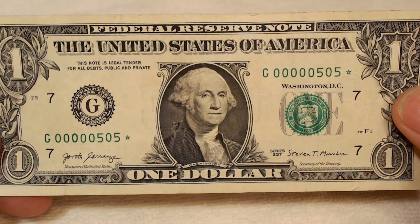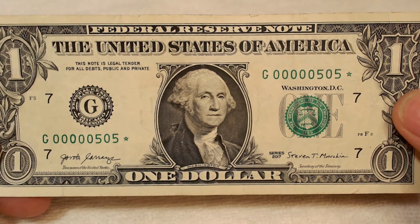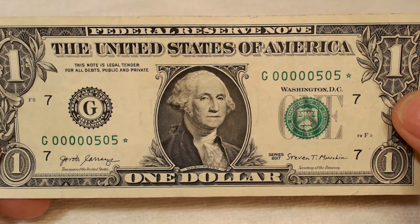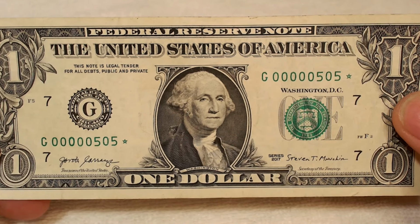Next up, we have a dandy of a low serial number star note, serial number 505. It's also a binary note with 6 zeros and 2 5s. I would value this note at around $60 on eBay or $59 in profit. This note will be hard to beat.